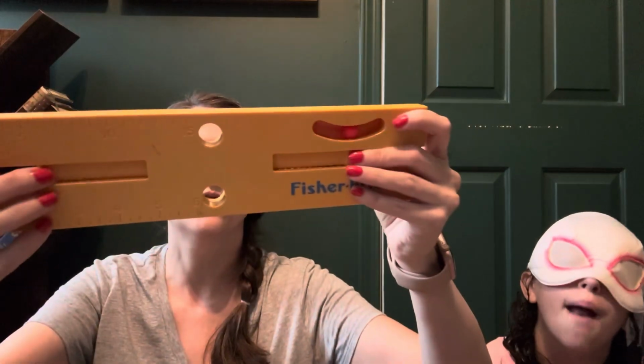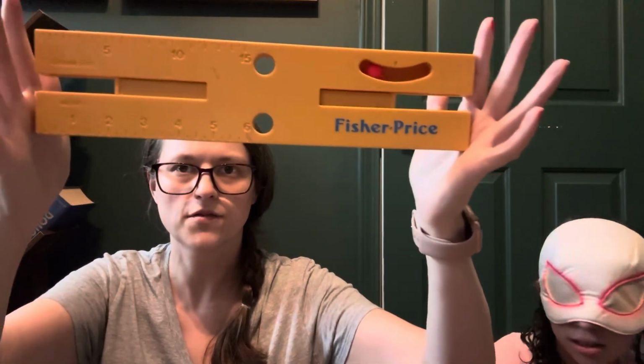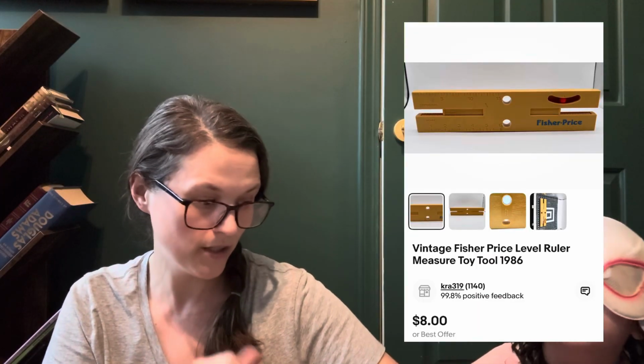Also, we found this really cool old Fisher-Price ruler. It's from 1986. Actually, it's a level and a ruler. That's pretty cool. I'm not gonna lie.